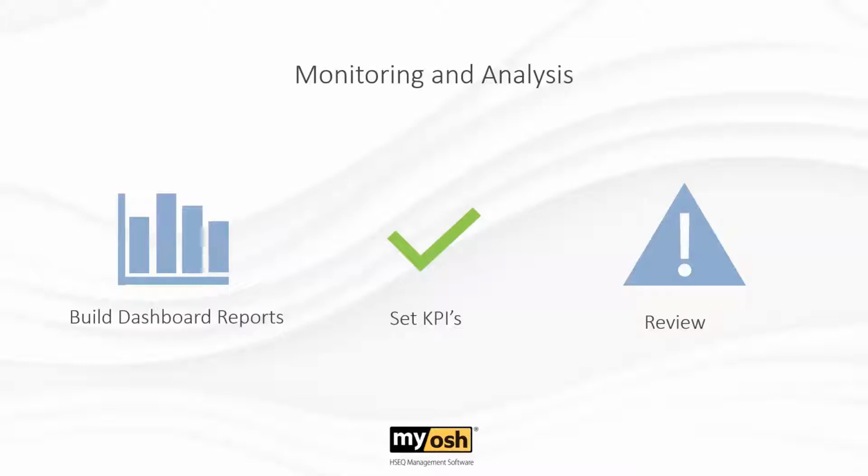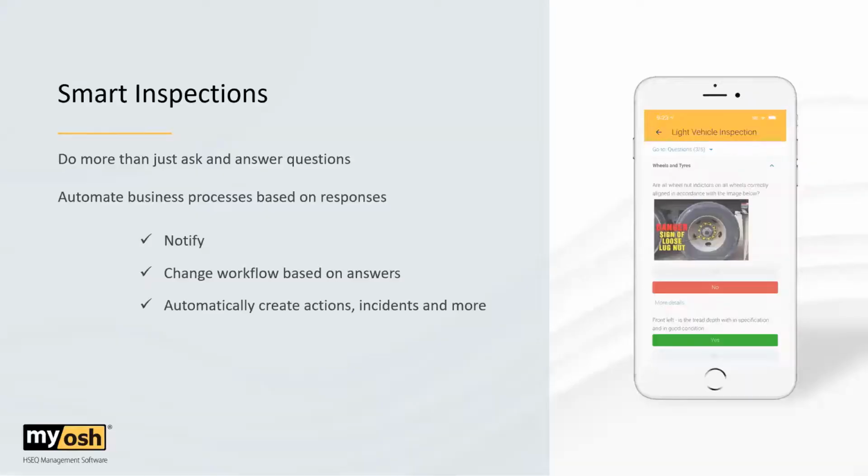So once you've done that, you basically build your dashboards. You set your KPIs to basically say, in some cases, well, I expect to do a certain number of verifications, maybe based on equipment or site or particular risks or particular controls. And then you can use those dashboard reports to then review that information. And again, I'll show you some of the dashboards a little bit later on in the session.